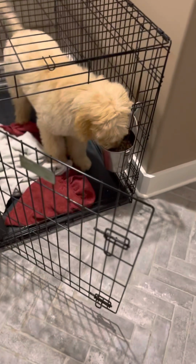Not that kind of buddy. Let's get over here. Silas. Some snacks for you. Come here. Silas. Kennel. Okay. And hang out in there for a little bit.